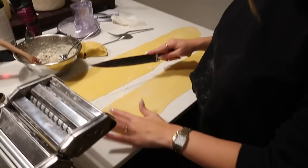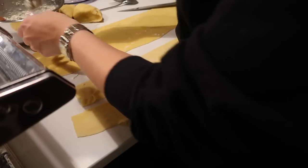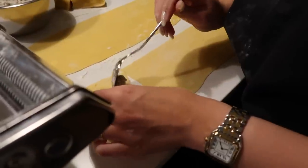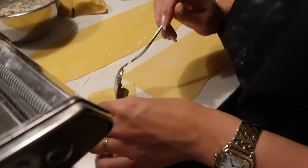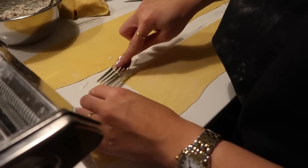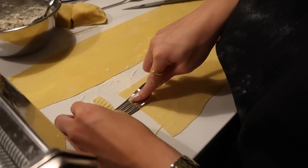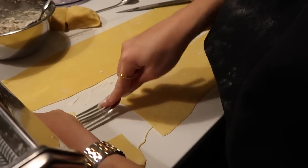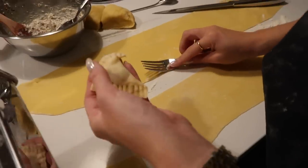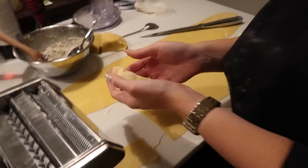So what shape do you think we should do? Square. And then you take a little. Are we gonna do triangle? Yeah, sure. And then you just take a little fork and make sure it's all closed, and you have a little ravioli.